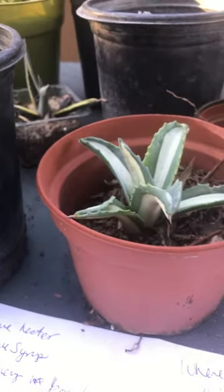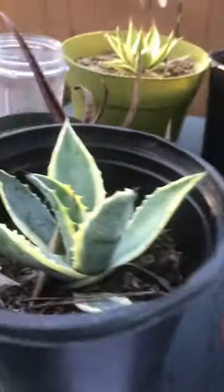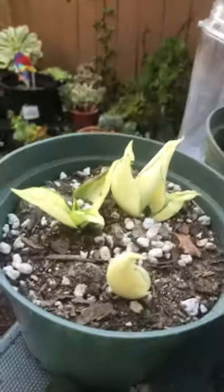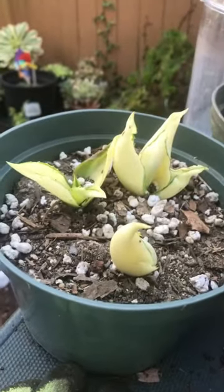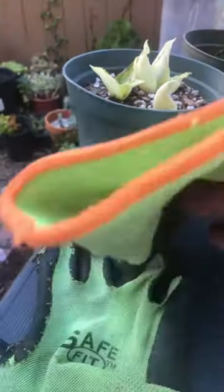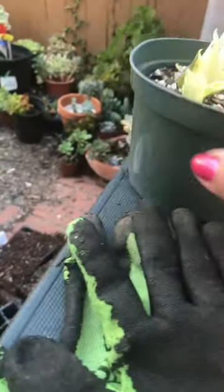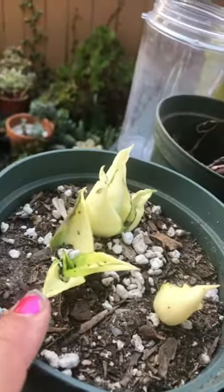There are 200 or more species of agaves. And what you do when you have babies or pups, these are pups, they're offsets from the plant, you take them from the plant and you can reroot them into the soil like I have here. Please wear gloves when you are touching these because of these little spines that can hurt you.